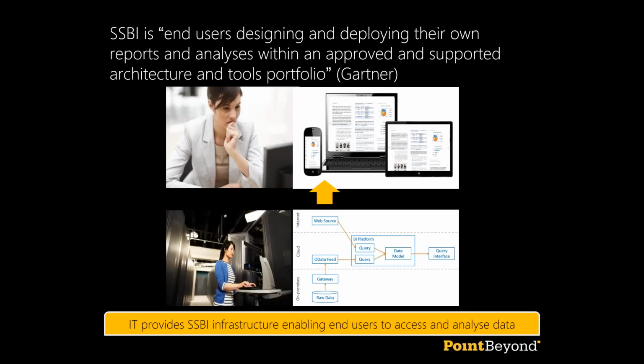I like that. I think there are three key points that come out of this. The first one is the focus on end users. It's about business people, data analysts, creating their own reports and dashboards, removing or reducing the reliance on IT and increasing their ability to quickly get the answers they need from their data. It's also about supported architecture and tools. It's about IT managing and supporting the computing infrastructure and the capability required to deliver the SSBI capability, rather than IT actually creating the reports, dashboards and visualizations for the business.